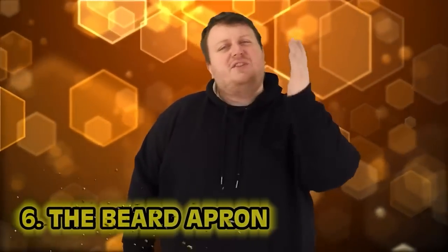Number 6, the beard apron. This is just so smart, and I'm seriously considering buying one because this is the bane of my existence. Sometimes the lumberjack look is too much for me, and the closer I get to looking like Chris Farley, the better. I think I have a great motivational speaker impression. Maybe I'll show you guys one day. We'll see. I don't know.